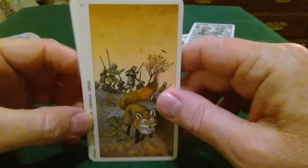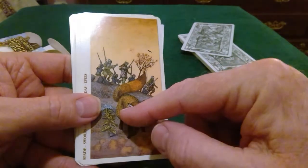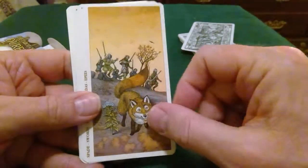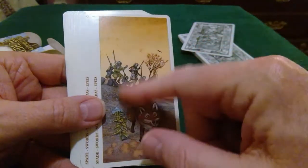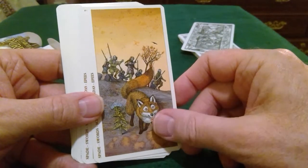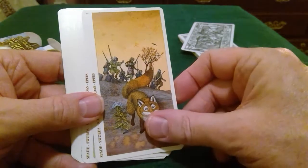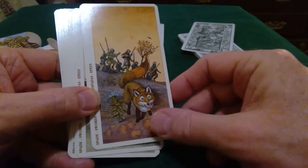7 of Swords is about secret plans. A lot of times it's theft or someone stealing from you, but thieves have to have secret plans. They don't tell you what their plans are. And that's the flavor of this card, that energy of secrets, secret plans. Looks like these people are about to storm a camp.